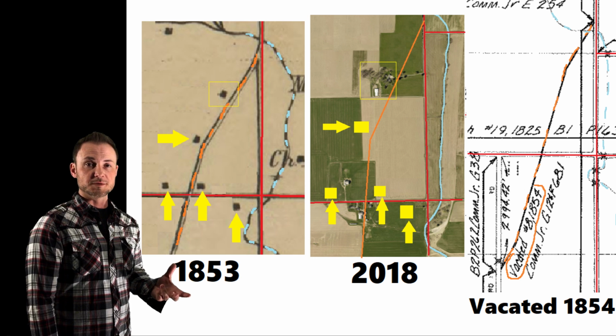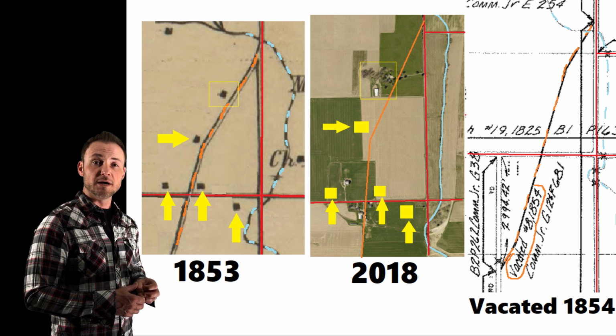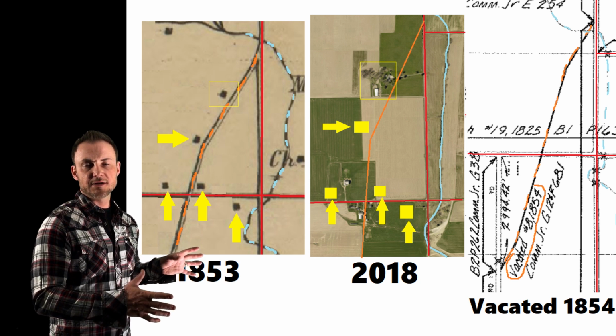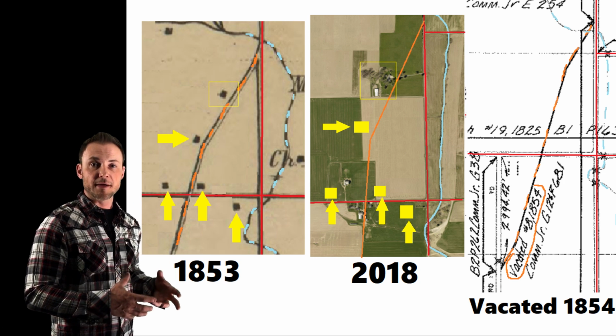Those represent homes. Now on the 2018 aerial photo, I've superimposed some yellow squares and arrows as well to kind of show you all where I believe that they were at. Now there's one house that's up to the north a little bit with a thin square around it. That's not on this property, so we won't be talking about that one any.